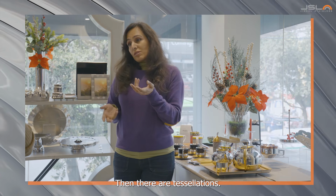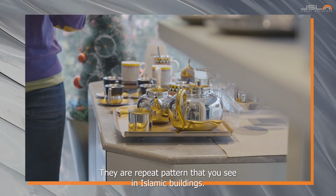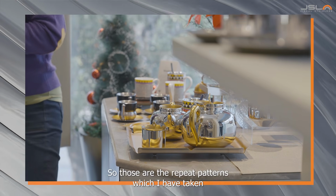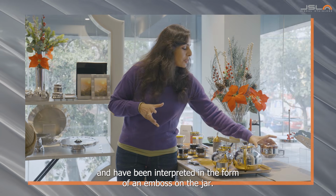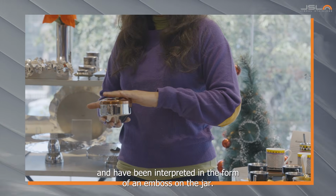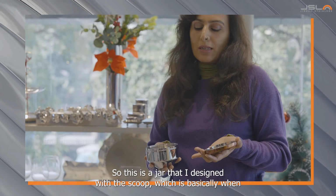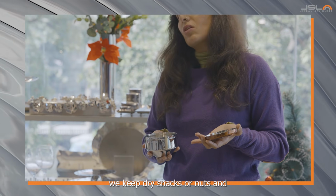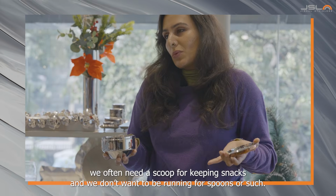Then there are tessellations. If you're familiar with what tessellations are, these are repeat patterns that you see in Islamic buildings and all of that. So those are the repeat patterns per se, which I've taken and interpreted in the form of an emboss on the jar. So this is a jar that I designed with a scoop, because we keep dry snacks or nuts or something, and you oftentimes need a scoop. You don't want to be running for spoons and such.